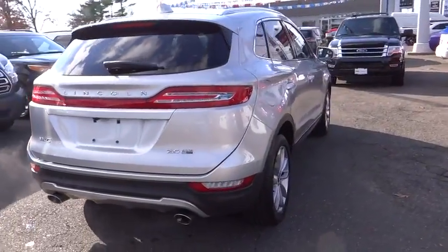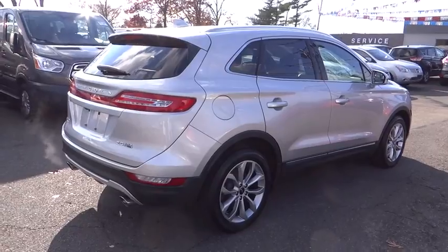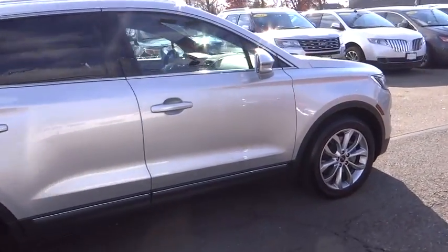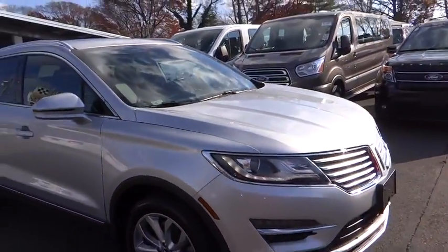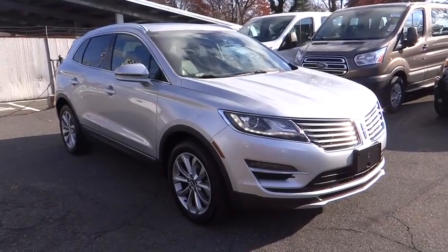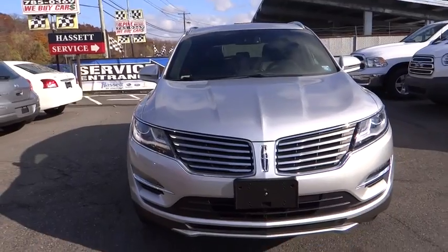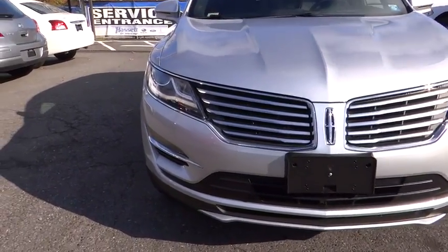Here are some of this vehicle's great options. Remote engine start, keyless entry, power passenger seat, anti-lock braking system, all-wheel drive, heated seats, backup camera, steering wheel audio controls, stability control, traction control, Bluetooth, leather-wrapped steering wheel, alloy wheels, adjustable steering wheel, power steering, keyless start, cruise control, aluminum wheels, auto-dimming rear view mirror.